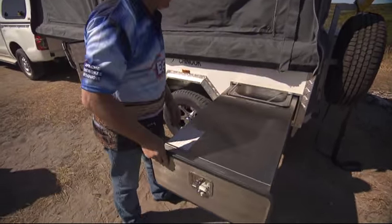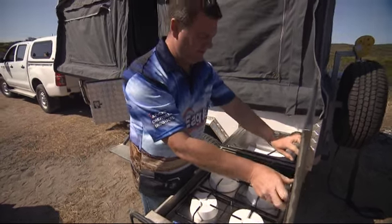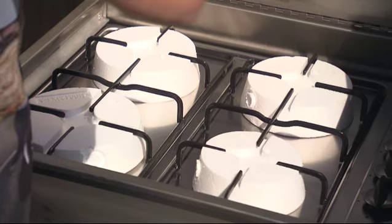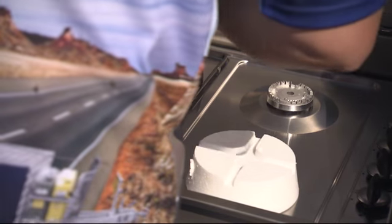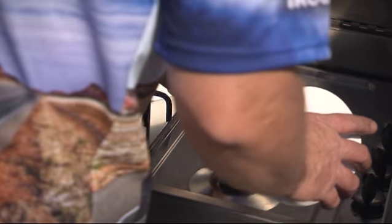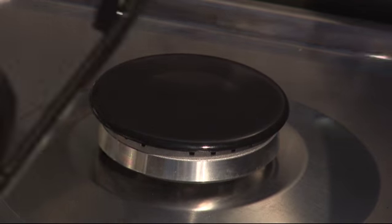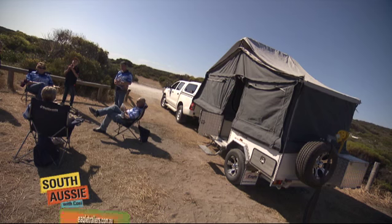This one has a full kitchen, so it has four burner stove. Also has a sink with an automatic pump on your tap. This is a two berth camper, but it also has a lounge area. The Chinook also has a fridge slide in the front box and also has gas hard plumbed as well. We're one of the only companies that I know of that actually provides hard plumb gas to the stoves with quick connections.